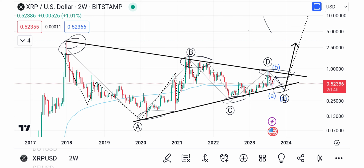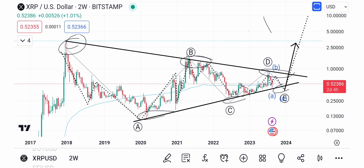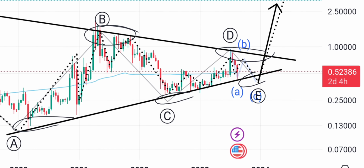Okay. Now here's the XRP triangle. We're currently in the last phase. So here's XRP, and there's Bitcoin. Look how very similar they look. This is why I'm still continuing to be bullish on XRP. And when you look at XRP versus BTC, we want to see some type of 3-wave moving here. So let's see if we could.